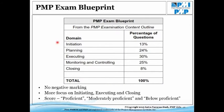Next is the exam blueprint. PMI is evaluating you on performance domains. Initiating has 13%, planning 24%, executing 30%, monitoring and controlling 25%, and closing 8%. There is no negative marking, so my suggestion would be to take advantage of that. Attempt all the questions.